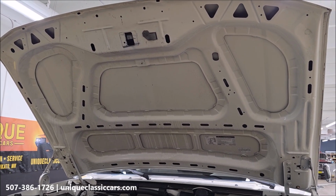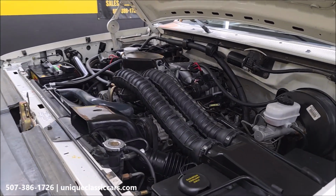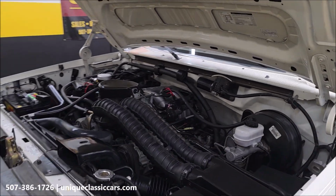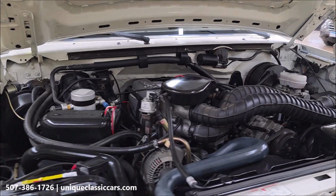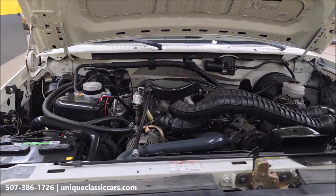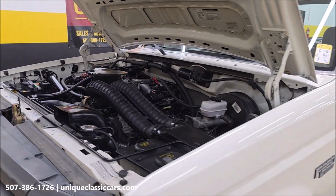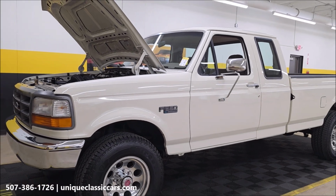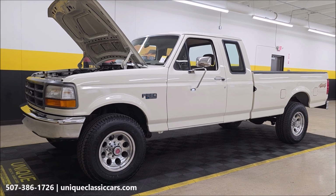Quick look at the underside of the hood and engine bay. Also nice and clean and tidy. Appears to be stock. I don't know where you're going to find a cleaner one, let alone with the miles. Two owner. Spent most of its life in Nevada and Wyoming. It's a solid truck. 1994 Ford F250 Supercab, 4x4 long box.